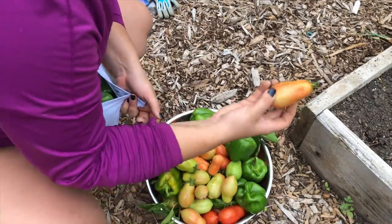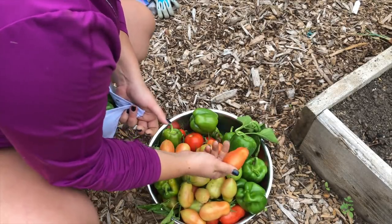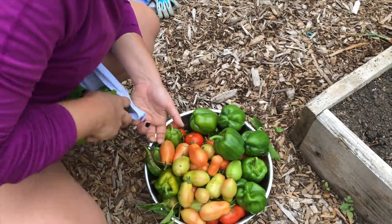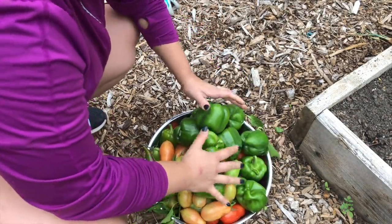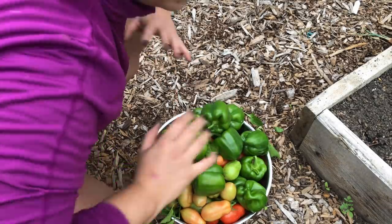So these ones were those volunteer Romas. They're not ready at all. I do prefer to ripen my tomatoes on the vine, but because they were on the ground, I figured there's more likelihood of them getting disease than ripening. So we're going to harvest them now. And then I've got these peppers that are, oh my gosh, they smell so good. So let's get a bunch of tomatoes.